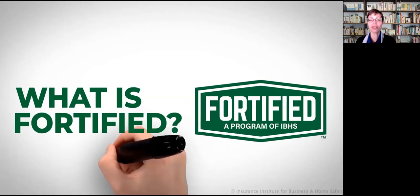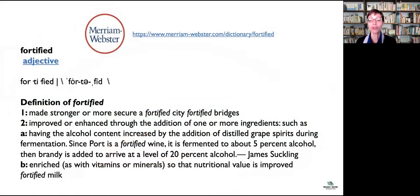So we've talked about Fortified. So what is Fortified? What is this program? First, we're going to go to the dictionary definition of fortified, which just means to make stronger. We have fortified towns, fortified cities, fortified bridges. If you're into history, fortified towns usually meant a big wall around it to protect it from invaders.